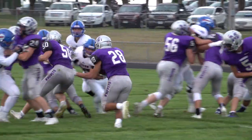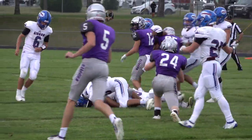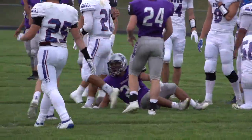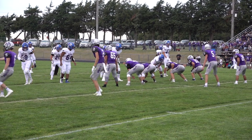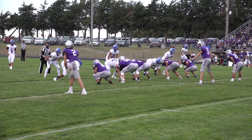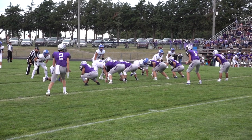Under center, Bates turns, hands it to Gonzalez. He is hit in the backfield, but scrambles forward very close to the first down. Carlos Tamayo in on the tackle. Instead, Minden comes through. An 11-yard completion, the big play there to Ehlers.